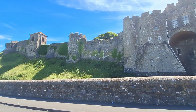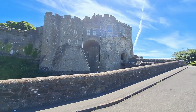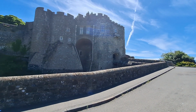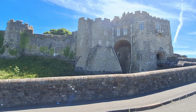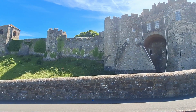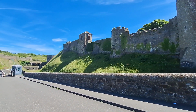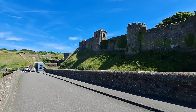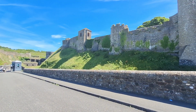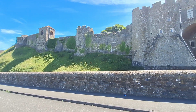It is absolutely spectacular. There's a fierce debate on, is this the largest castle of England or is it Windsor Castle? But I read up on it, and whilst Windsor is the largest inhabited castle, this one is largest by territory. So let's go and explore it.